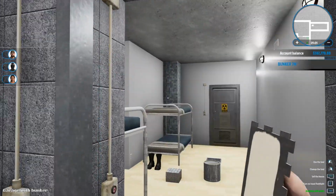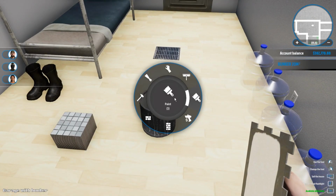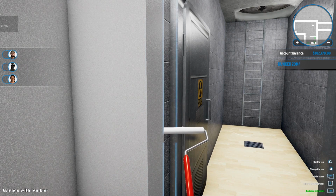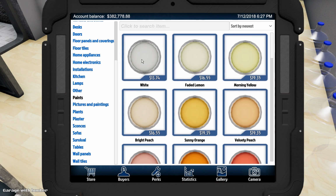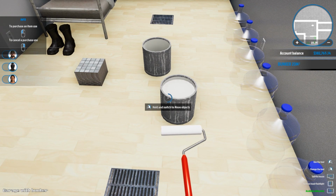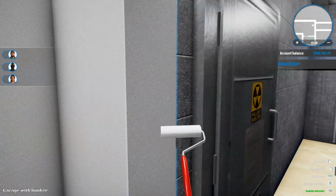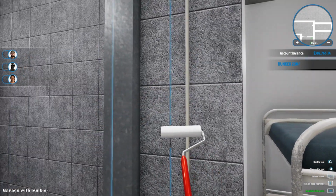Okay, in here, what do we want? More white? Is there too much white in here? I don't know. Hard to tell. Definitely going to do the doorway in white. Let's get some more paint, shall we? You could put rugs over the grates. I don't know if they're meant for ventilation though. Generally putting rugs over something that's meant for ventilation is not a good idea for health and safety reasons. So we have to think about these things.